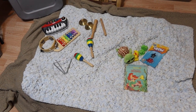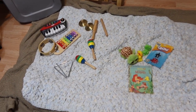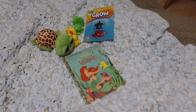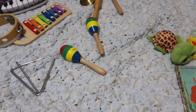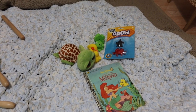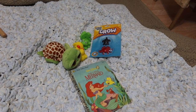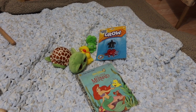So this is what I kind of do. I get everything that I think I'm gonna use for the theme. This week I can't decide between music and underwater, under the sea type theme. So I'm kind of checking to see which one would have more toys for him to play with. But I think I'm gonna do under the sea because I also have a water bottle and shells. I might do something with that.